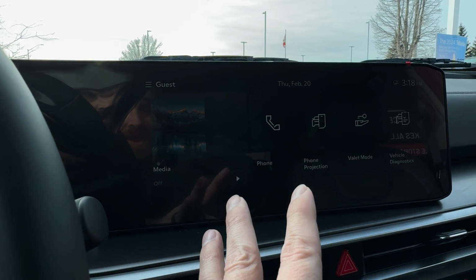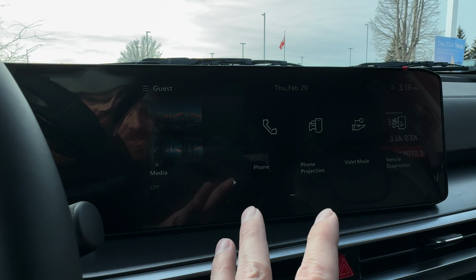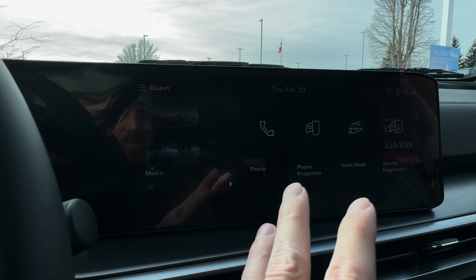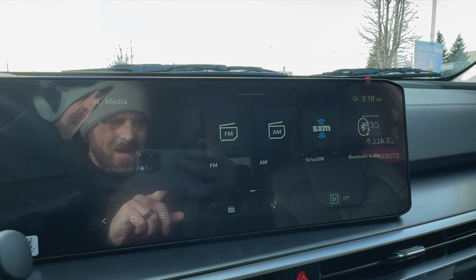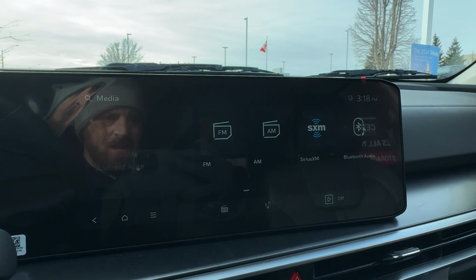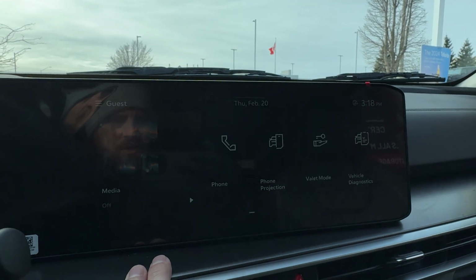This will sync up automatically every time you hop in the car, and then really just change this entire display so you can access all of your Apple or Android apps that are available right through the display, which is great. But if you're just sticking to the regular media system, we've got it through here. You've got AM, FM, XM satellite radio. So all of the digital music that you would want, and then your Bluetooth audio as well. Hitting the home screen, it goes back here.